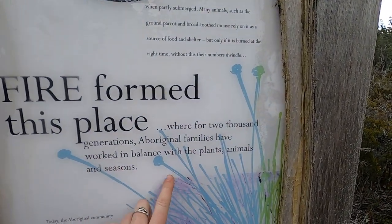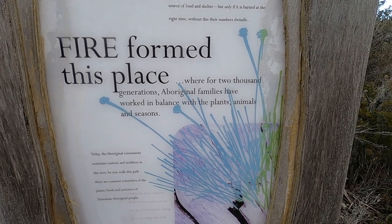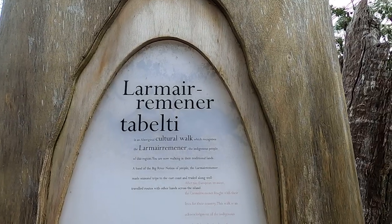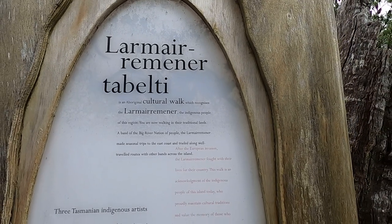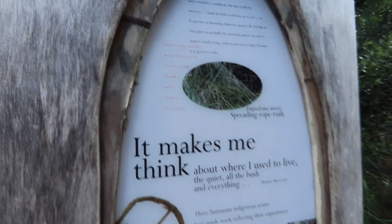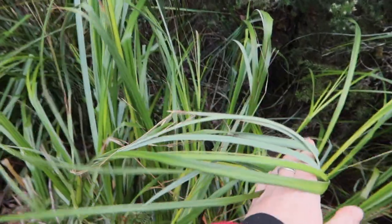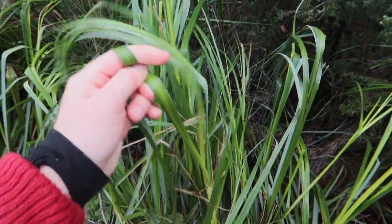This is such a powerful statement. Learning to work in symbiosis with the environment rather than against it. So this is the Indigenous walk, in recognition of the traditional peoples and owners of the area. This bush right here, I believe is this one, and they used it and still do to make baskets. That's really cool. You can feel it. It's really, really tough.